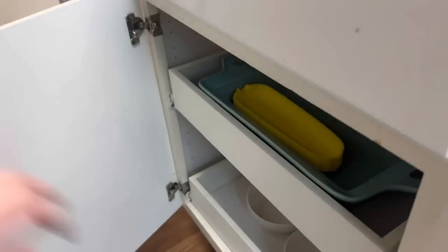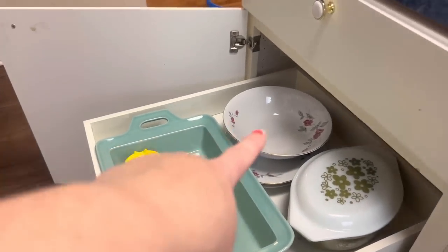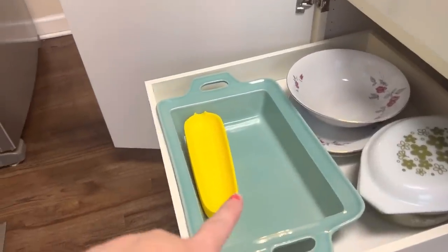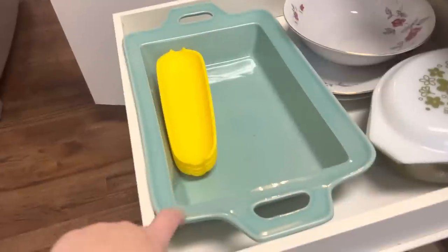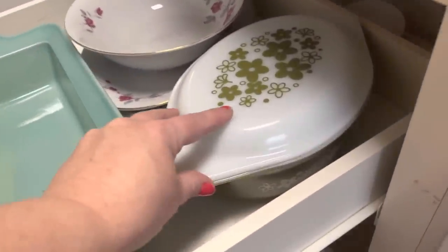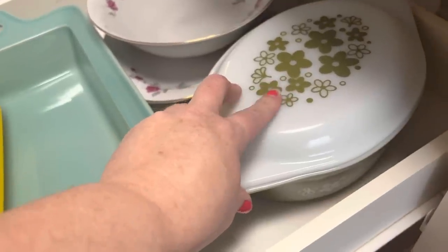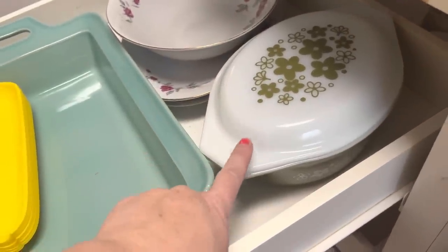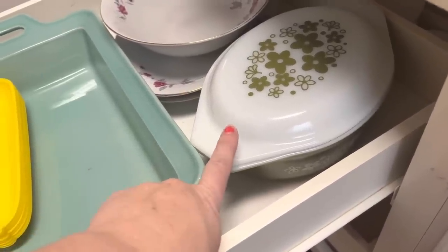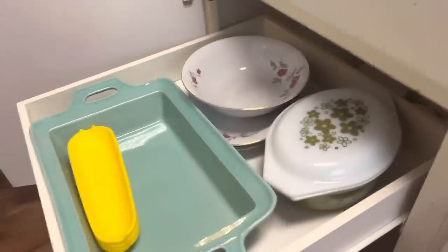I have one pull-out shelf that has our serving dishes here, two plates and two bowls. One of them's in the dishwasher. And then this is also used for serving a lot, and it's also oven safe if I need to bake in it. This I don't use, but it was my mother's. It's been a part of my entire life, but it has a high lead count because of the paint, the vintage Pyrex. I don't use it. It's still taking up space. I just don't know what to do with it.